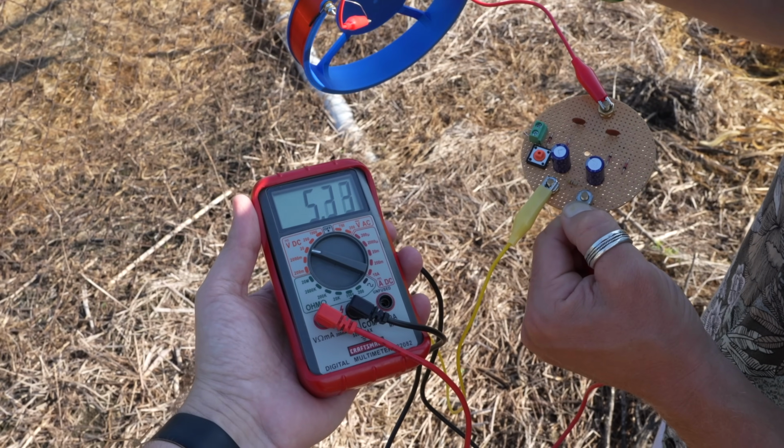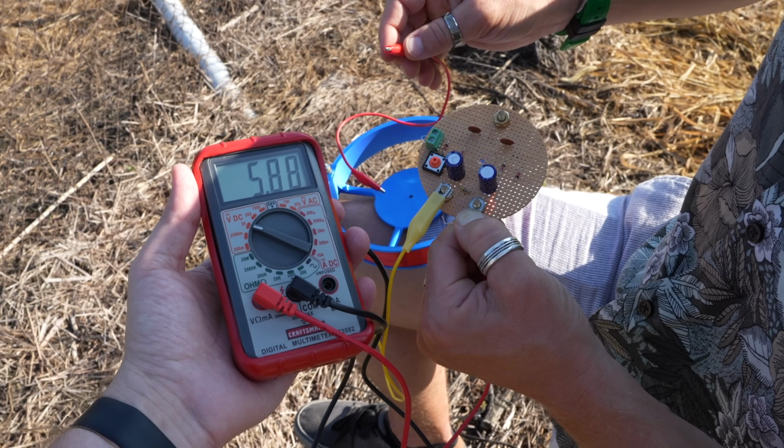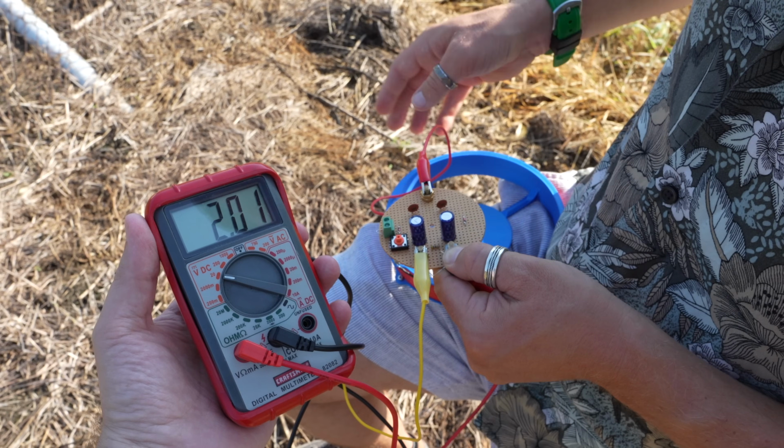4, 5. No, we're going up. 6. Okay, so we're gonna pop it soon. Removing the antenna stopped all charging and potentially saved the circuit. Watching the voltage drop this quickly indicates it could benefit from larger caps. Reattaching the antenna.